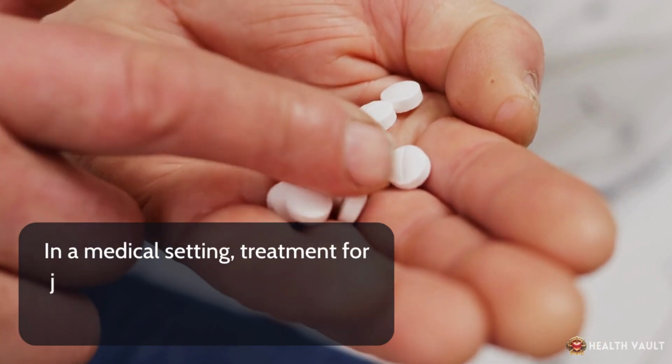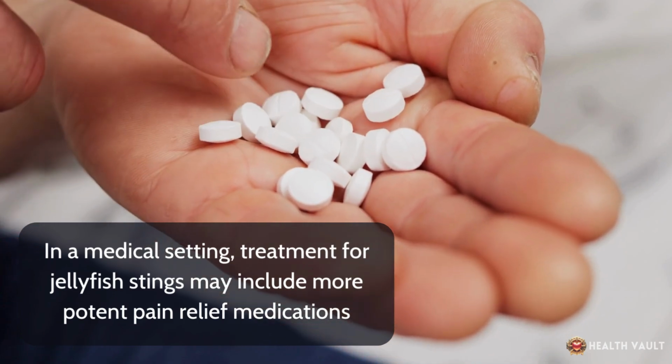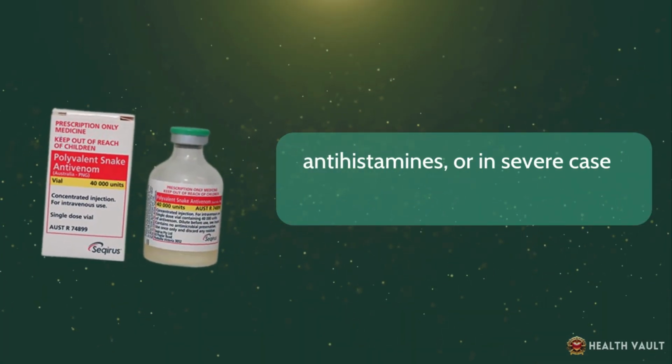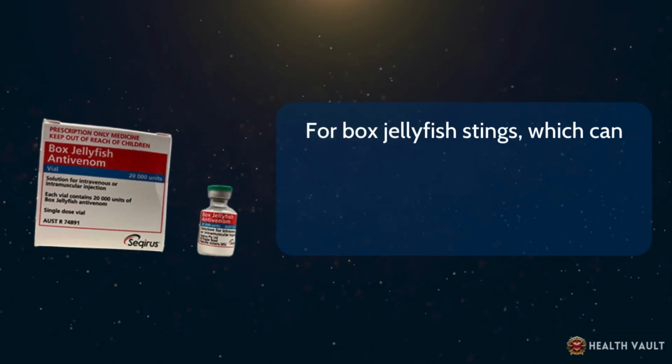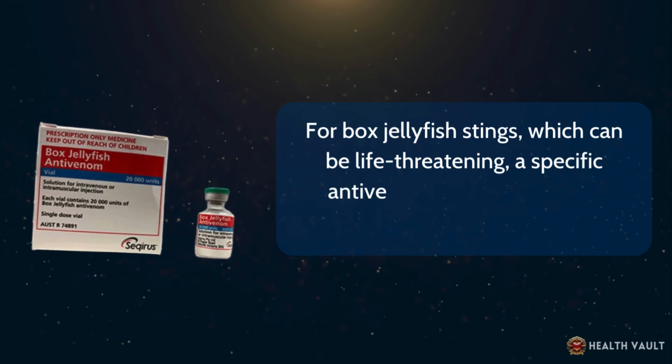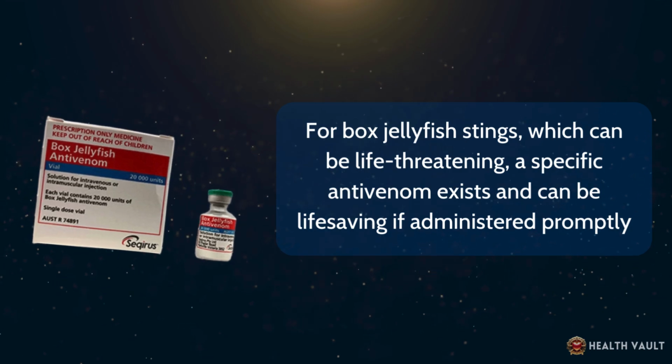In a medical setting, treatment for jellyfish stings may include more potent pain relief medications, antihistamines, or in severe cases, antivenom. For box jellyfish stings, which can be life-threatening, a specific antivenom exists and can be life-saving if administered promptly.